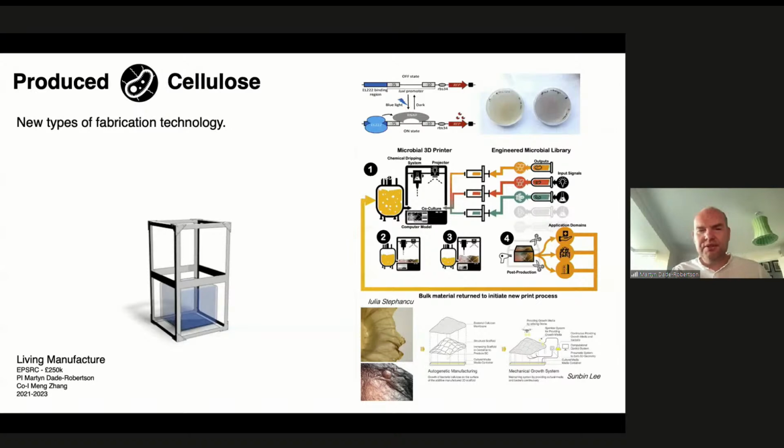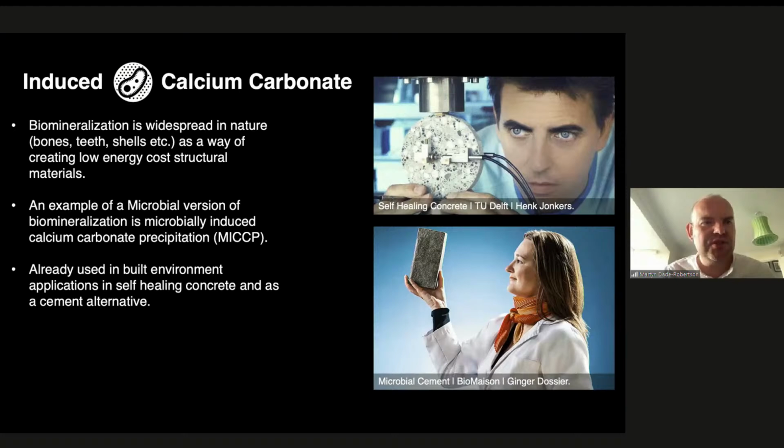Okay, so my third type of material is induced materials. So these are materials that are not made by living cells, but form because of a chemical change made by the living cells. So the one that we are most interested in, and the one that most obviously has architectural relevance, are biominerals.